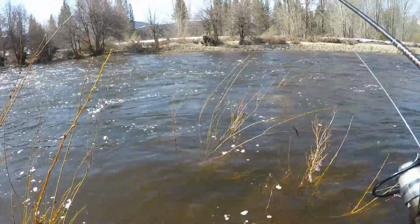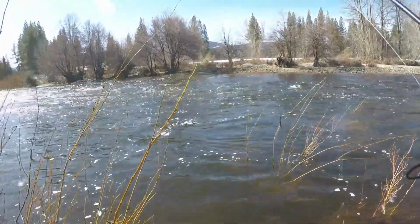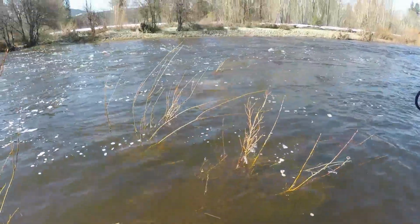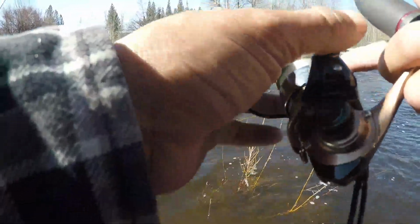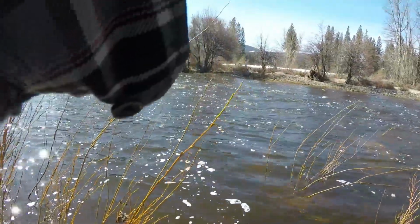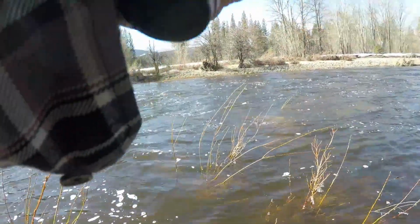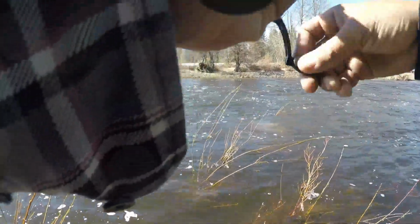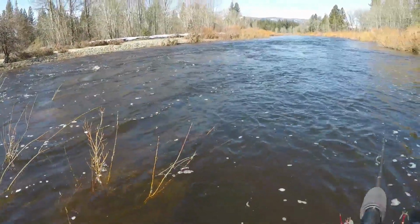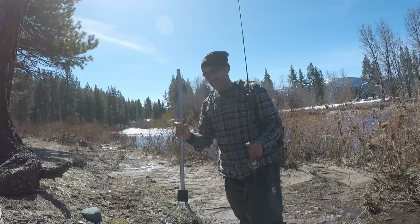I think I'm gonna call this. The river's so flooded out, it's really hard to fish. You've got all these willows out in the middle of the river, and I can't get a decent cast in without getting all tangled up. And even if I catch something, getting it through that willow situation is gonna be ugly. So I'm just gonna call it early.